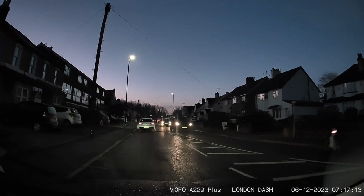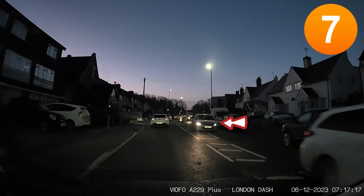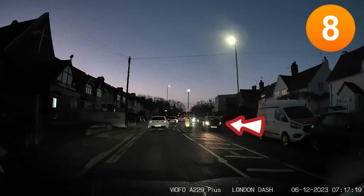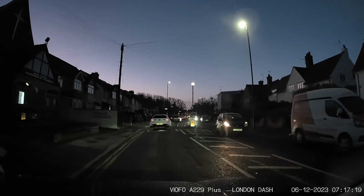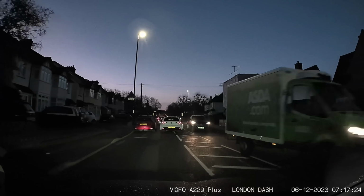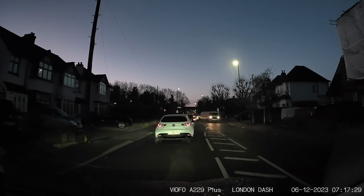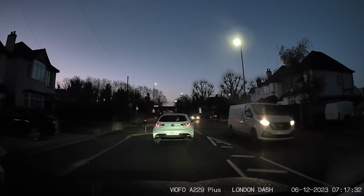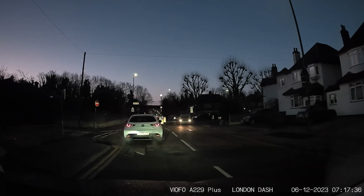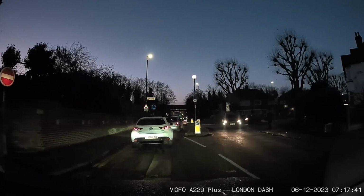So maybe that one can come off the final figure if you're having a little gamble with the person next to you. But there we are, there's number 7. Followed very closely behind is number 8. We haven't even gone a quarter of a mile yet and we're already up to number 8. Why is it so bad? I cannot remember this as a younger driver, all the lights being out like this. It's bizarre. Is it because there's just no police on the road checking this sort of stuff? Or maybe none of these have got MOTs anyway.